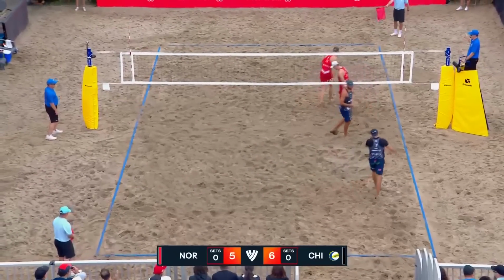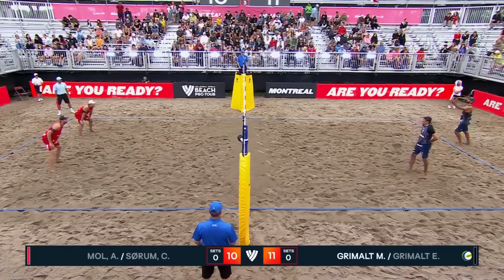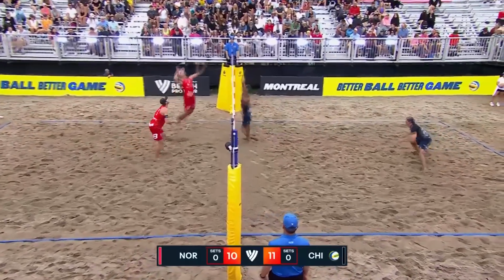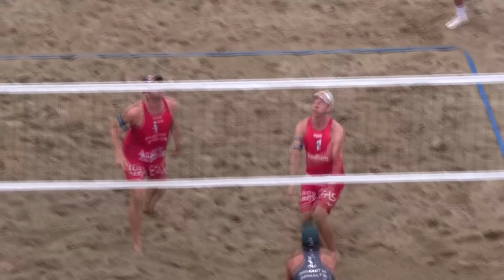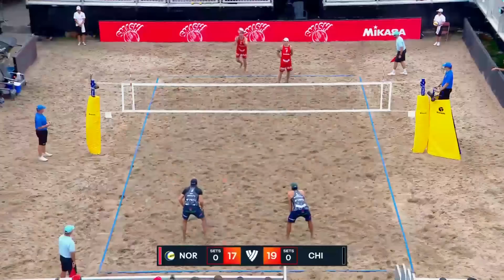That is textbook Christian Sorum right there. Got the European Championships coming up here pretty shortly. There's a nice slap down the line again from Christian Sorum. Levels us at 11. Close this first set out for the Chileans.